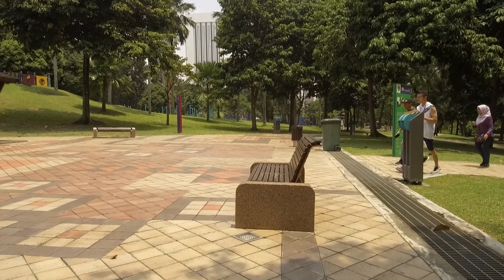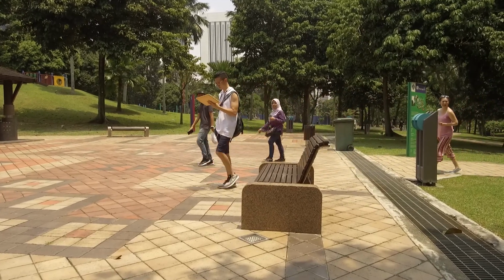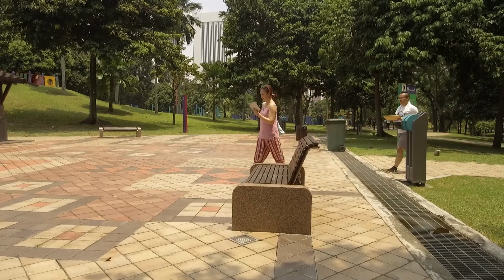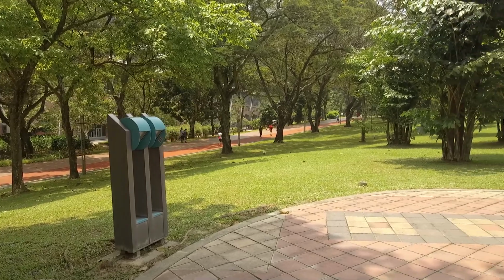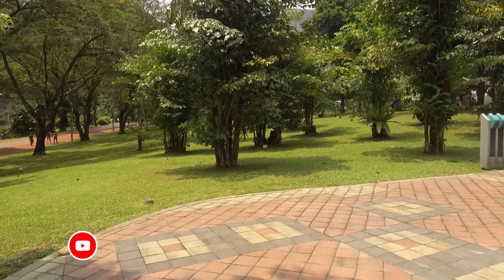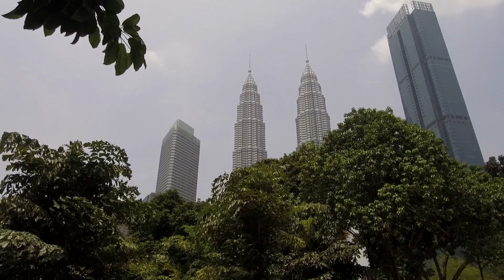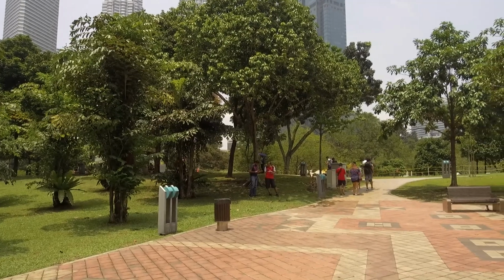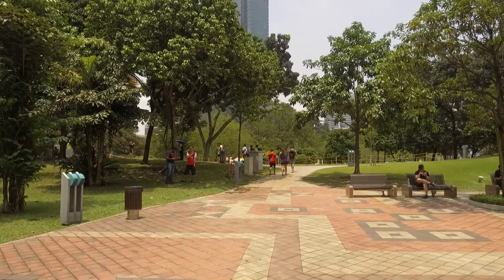I'm having a wee rest to cool off in the park here, and then while it's still sunny out, we're gonna see if we can get a couple of drone shots. But there is a lot of people around, so maybe a little bit tricky. But it is a lovely, lovely park, and a very, very large park. Petronas Twin Towers up above there. Oh boy, so glad there's a cool breeze, because damn, it is hot.